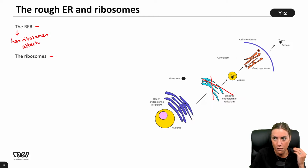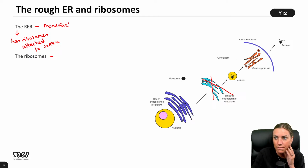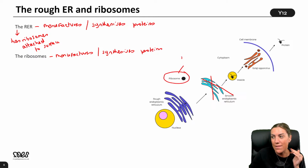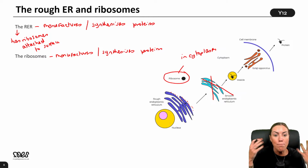I'm just going to make a little note. The rough ER has ribosomes attached to its surface. Okay, so the rough ER manufactures, nice word, or synthesizes proteins. And so do the ribosomes. The reason I've split it up is because we've got two types of ribosomes. We've got ribosomes like these ones that are in the cytoplasm. And we've also got, if I do some little red dots, ribosomes on the rough ER. So both of these organelles actually make the proteins.